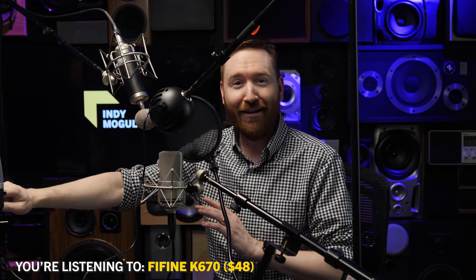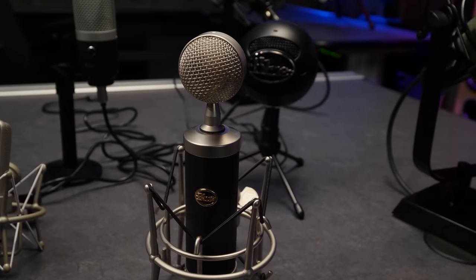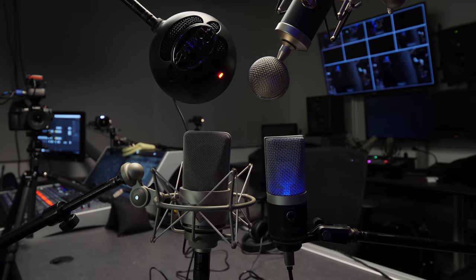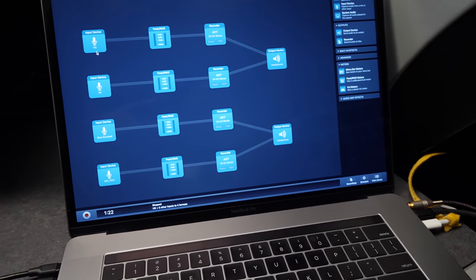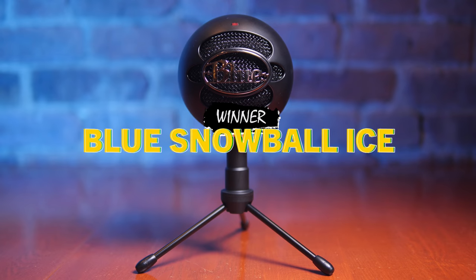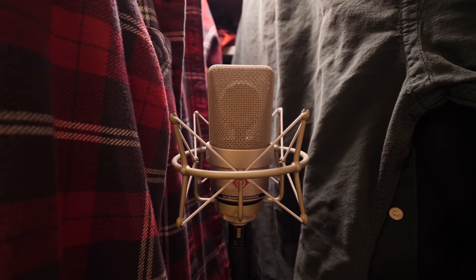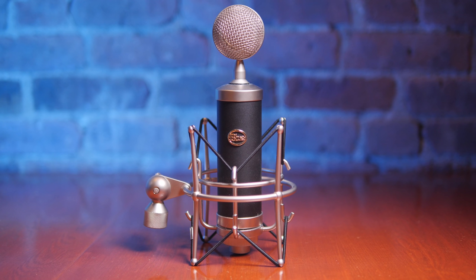Maybe I need to disqualify the Fifine K670. But among our final three contenders, you can certainly hear the difference. Yet your audience never gets this opportunity to hear a side-by-side comparison of what your audio could have been. I think even the $50 microphone can get the job done. And although I really like how the $1,100 Neumann sounds, I just can't justify upgrading from my current microphone.